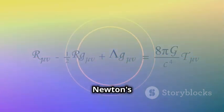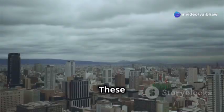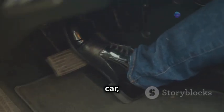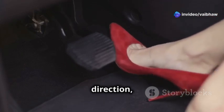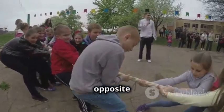Chapter 4. Newton's laws in action, from everyday life to the cosmos. Now that we've explored Newton's 3 laws of motion, it's time to see them in action. These laws are constantly at work, shaping the world around us. Let's start with driving a car. Pressing the gas pedal increases the force applied to the car, causing it to accelerate. Hitting the brakes applies a force in the opposite direction, causing the car to decelerate. Ever played tug of war? Both teams are pulling on the rope with equal and opposite force.